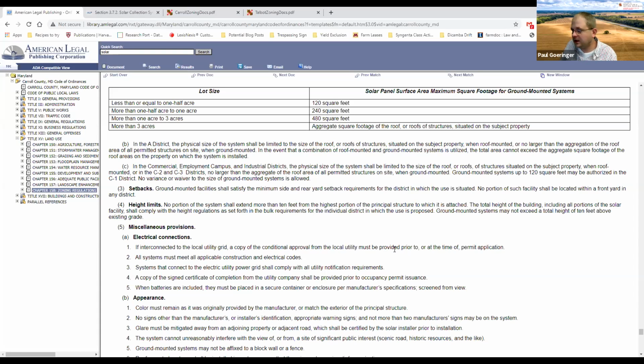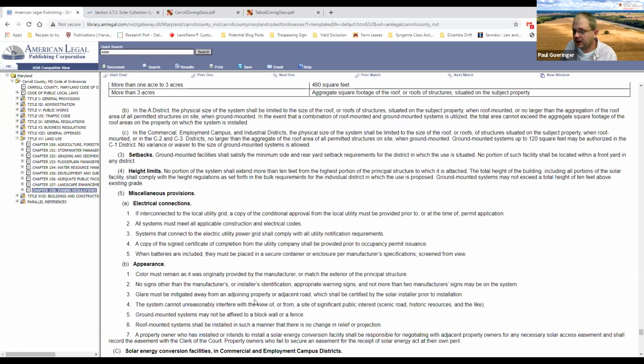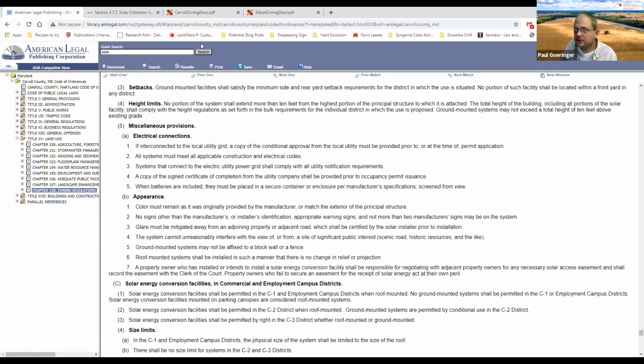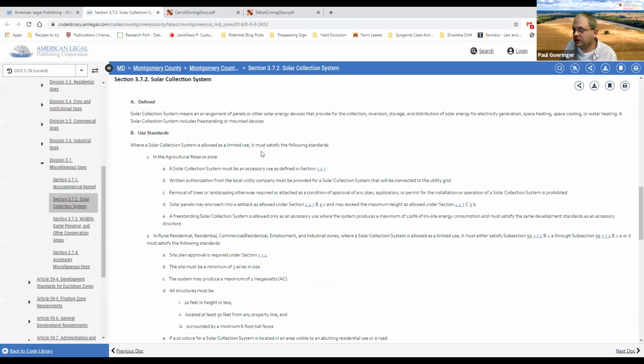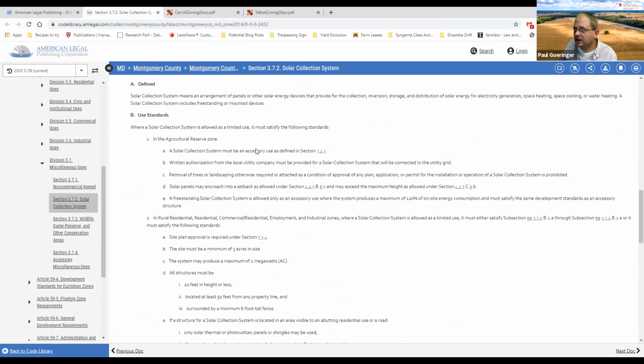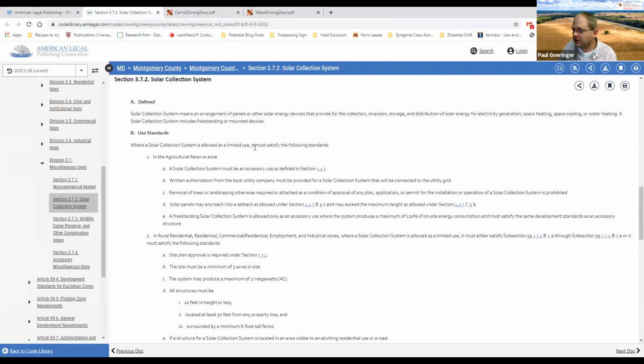If it's going to be interconnected, you need conditional approval from the local utility. Keep in mind some of the things you're going to have to do. Glare is up to the installer on how that's done. I've also done this with Montgomery just to give you some examples. Montgomery is a little more clear on what's allowed in ag and what's not. Typically, it just needs some written authorization from the utility, and taking that into account.